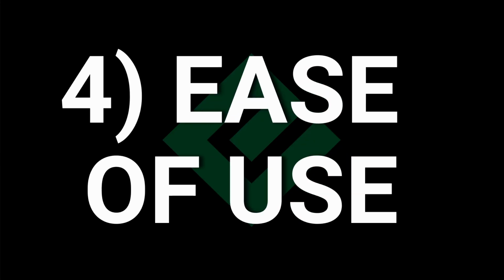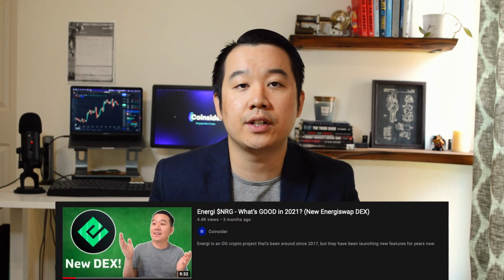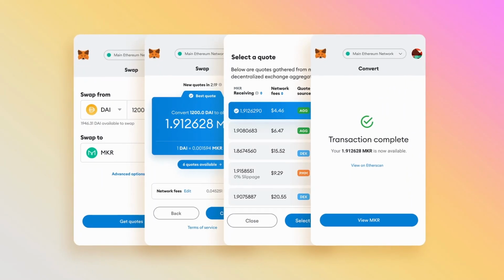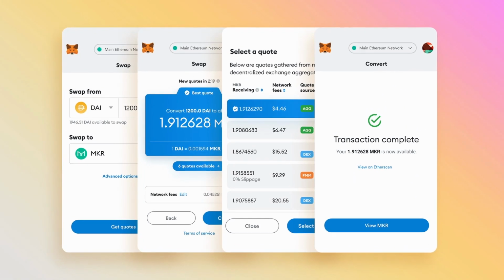Fourth, ease of use is also incredibly important for DEXs to nail if they ever plan on getting adopted. Fortunately, Energiswap does a great job at this. In my previous video, I already demonstrated their end-to-end process, so I'm not going to do that again in this one. But basically, it is EVM compatible, which just means that you can use MetaMask and use the same address as you do in the Ethereum ecosystem.